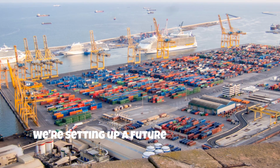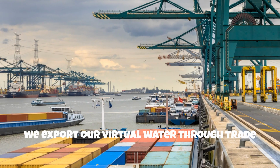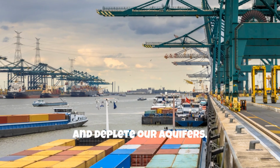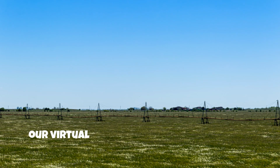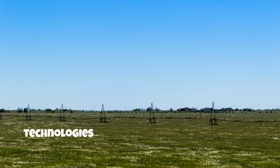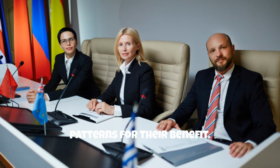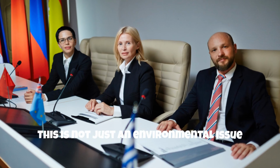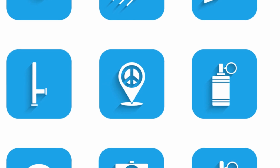We're setting up a future water crisis as we export our virtual water through trade and deplete our aquifers. Meanwhile, countries like China are benefiting from our virtual water exports and developing technologies to manipulate global weather patterns for their benefit. This is not just an environmental issue, but a national security and global stability matter.